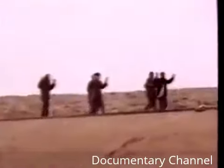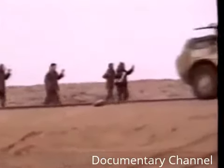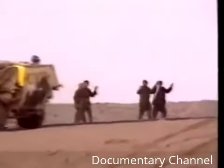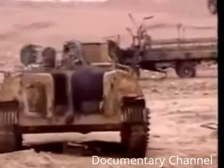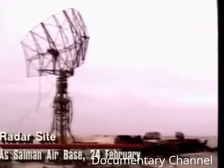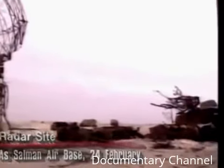After overrunning Az Salman Air Base, the Daguet force headed north to the Euphrates River to seal the Iraqi troops in the Kuwait theater. The door would soon be shut, preventing Iraqi reinforcements from arriving and preventing the escape of Iraqi forces westward.